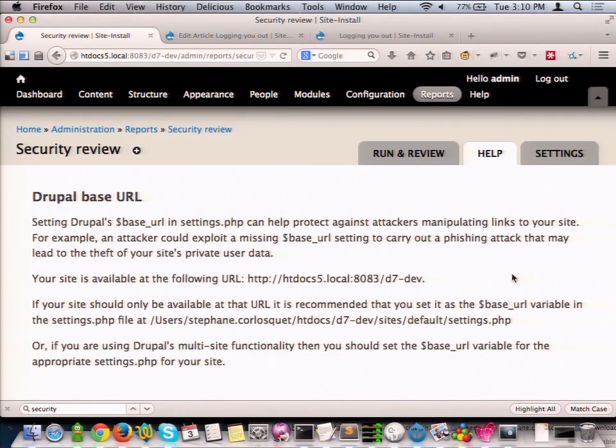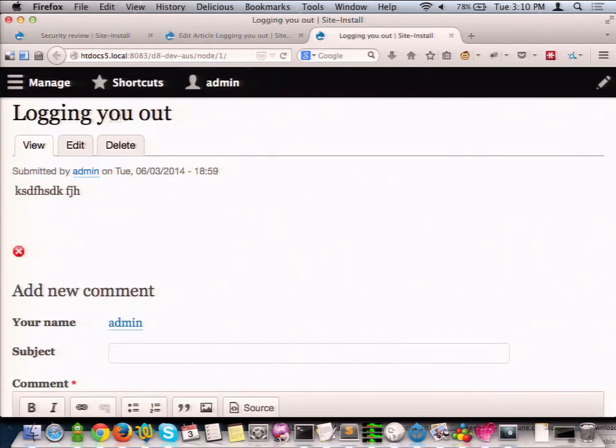Hey, thank you. On the restricting images to your current site, is that a per image setting or is that global over the whole site? It's a per text format setting. So typically on your site, you only have a handful of them.